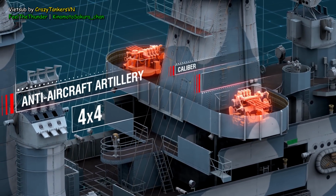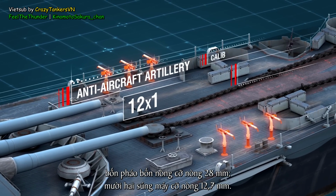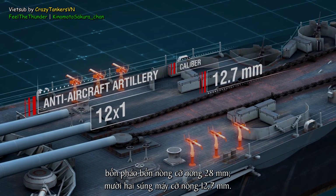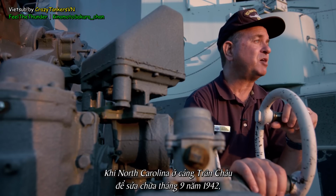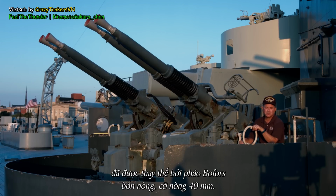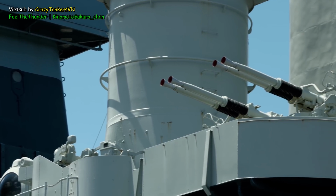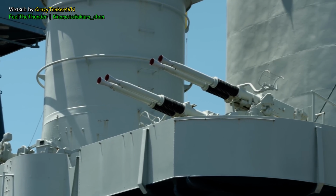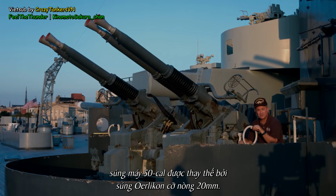Anti-aircraft artillery, 4 quadruple mounts, caliber 28 millimeters, 12 machine guns, caliber 12.7 millimeters. When North Carolina was in Pearl Harbor for repairs in September of '42, the 1.1-inch systems were replaced by what I'm sitting in now, the Bofors 40-millimeter quad mount. .50 caliber machine guns were replaced by Oerlikon 20 millimeter cannon.